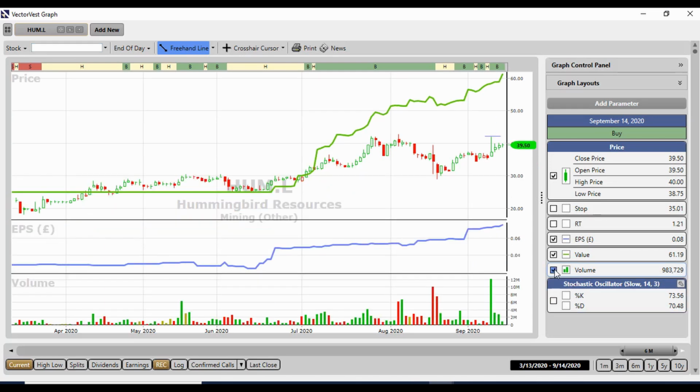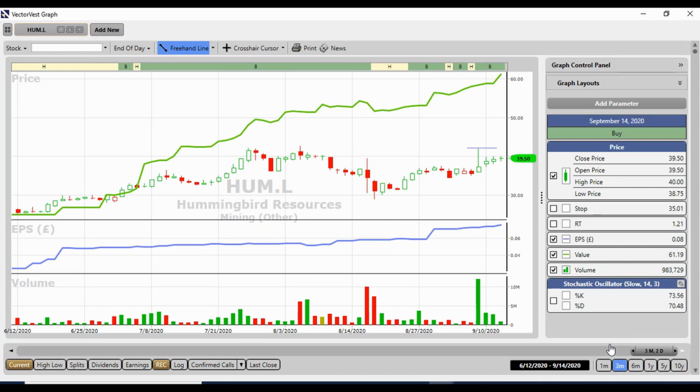If we put on volume, maybe blow it up to 3 months, we can see how as the price was rising, the volume was rising. That's really good. And then a couple of days ago we got this huge volume bar, 10-12 million shares traded in the one day. It's now going sideways on falling volume. That's good. I think wait for it to break up through that high. Clearly there's old highs across here, and break up through that high, and then I think, in the words of my old rugby coach, the ball is in, the game is on.